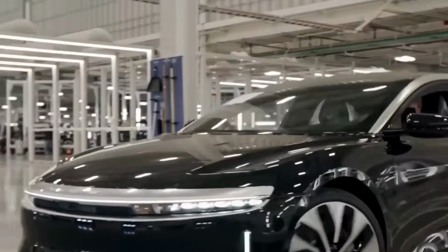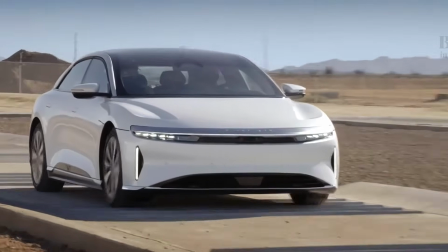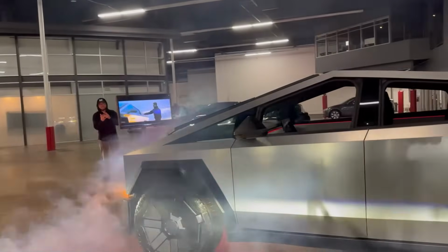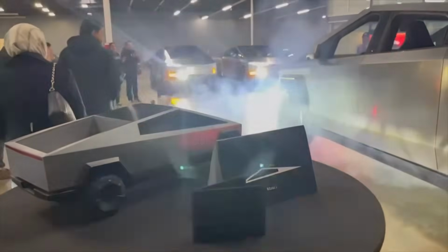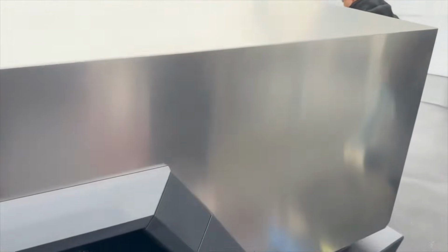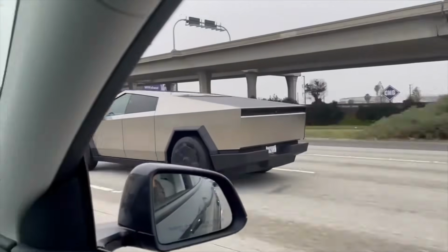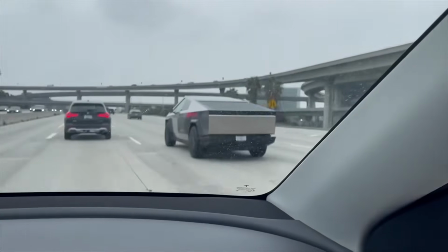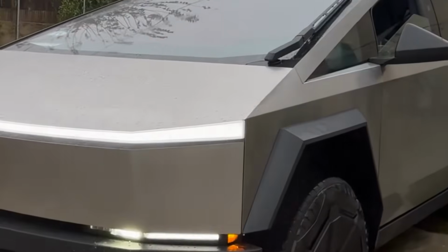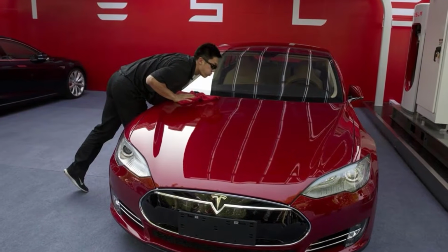With the vehicle now fully assembled, inspected, and approved, it embarks on the final leg of its journey: delivery to the customer. Whether arriving at a showroom, a regional distribution center, or directly to a driveway via Tesla's direct delivery program, the finished product represents not just a vehicle, but the culmination of thousands of interconnected systems working in harmony, each with millisecond-level precision, each tuned for performance, safety, and the future of mobility.